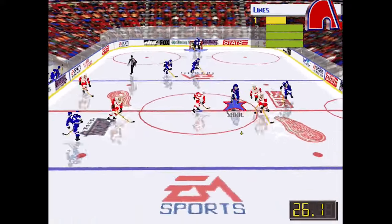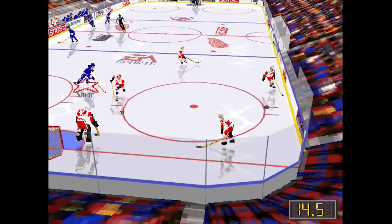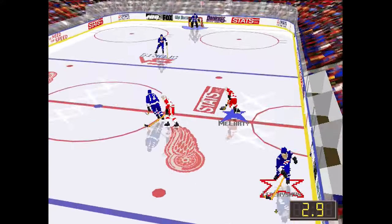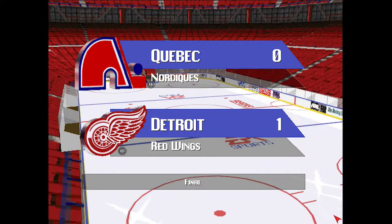The clock's moving really fast on me here. 23, 22, 21, 20. I'm not sure. They didn't have the slowdown for the last minute back then. Not even in the last 10 seconds. We're going to lose here very, very slowly. The final score is Quebec 0, Detroit 1.